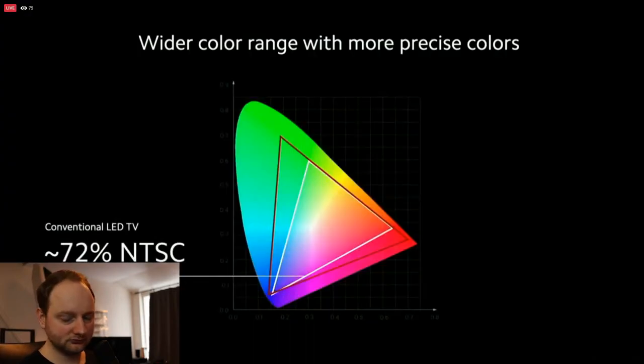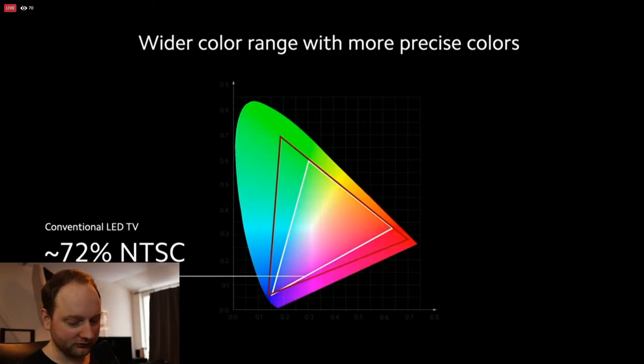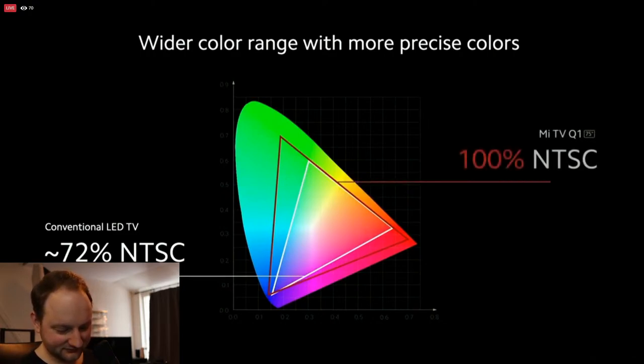This chart shows all of the colors that the human eye is capable of seeing. The white triangle represents conventional LED TVs. They're capable of showing about 72% of the NTSC. This is a color format that was developed specifically for TV. The much larger red triangle represents QLED TVs, 100% of the NTSC standard.